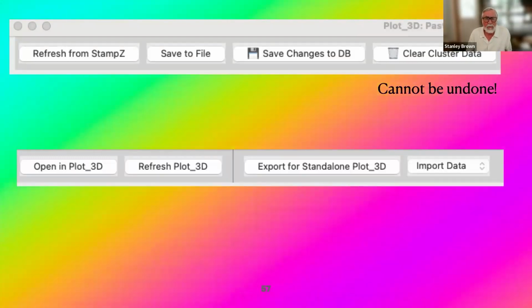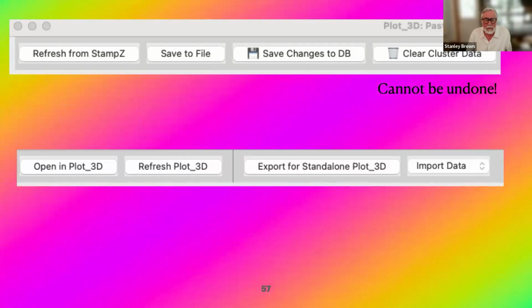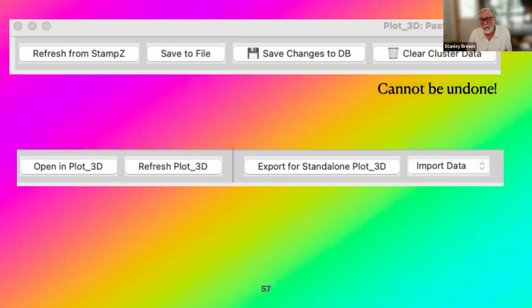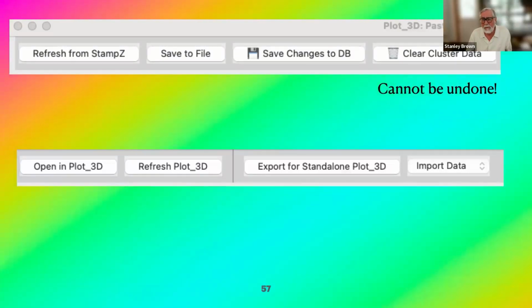You can refresh from Stamp Z, meaning you can go back to the color analysis screen. You can move things around. Maybe you take one out. You look at the data number and they're way off from everything else. You can save the file from here. You can save changes that you make in the SQL database, which are limited to changing the color of the markers and the shape of them. Initially, I had hoped that you could do all the external functions internally, but I have not been able to quite figure out how to do that yet.